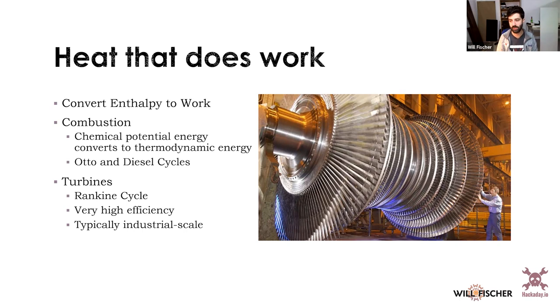This is a big turbine. You can tell because there's a normal sized human on one side. And that turbine is ginormous. I don't know if that could be from a jet turbine, but I think it's more likely probably from power generation looking at it. It's my guess, but I don't know.